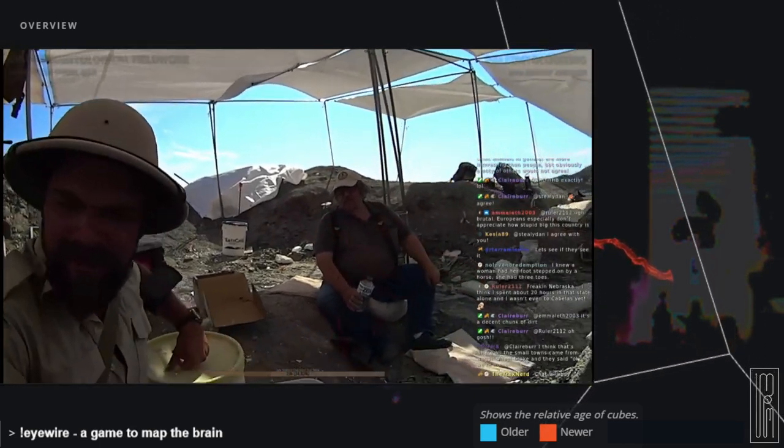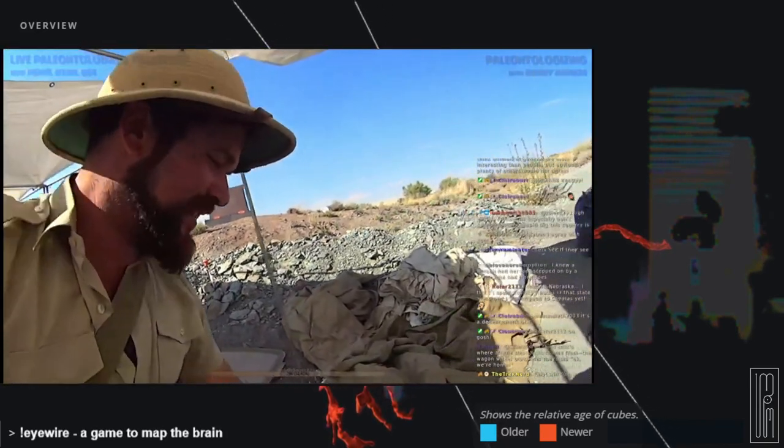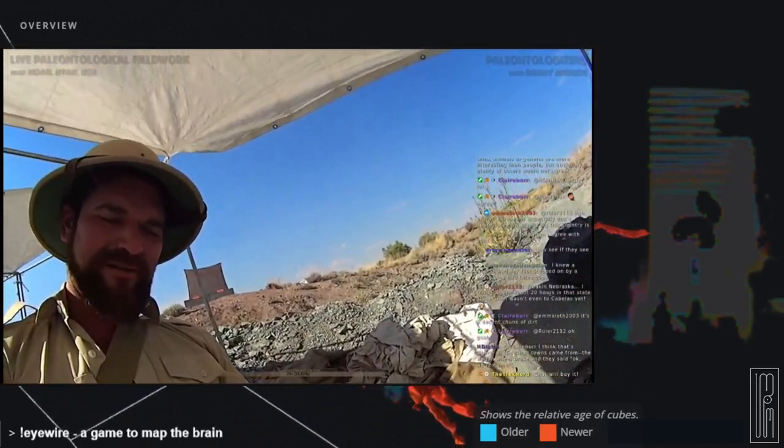Maybe I'll bring over the... Is there anything you'd want to point out on our Dinosaurs of Utah sheet? I was trying to think of what would be instructive for people to see.